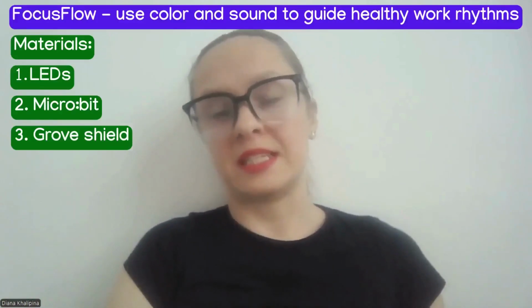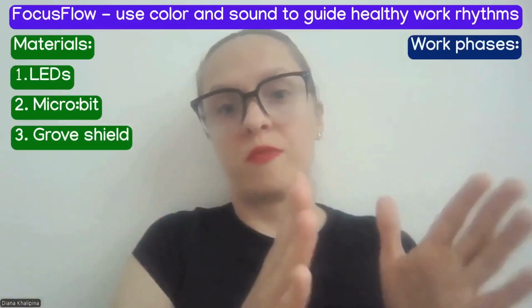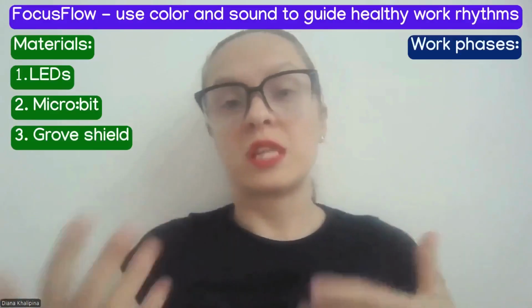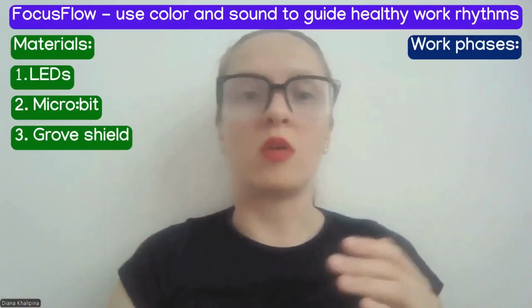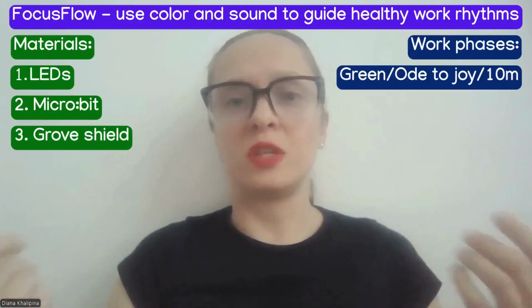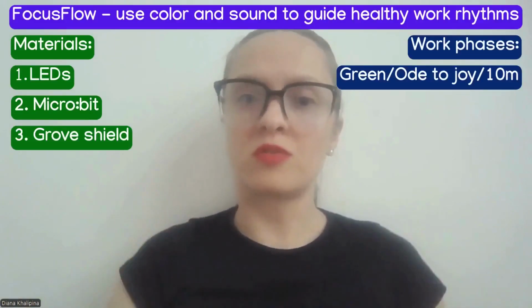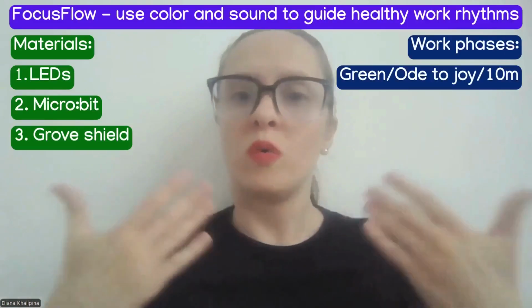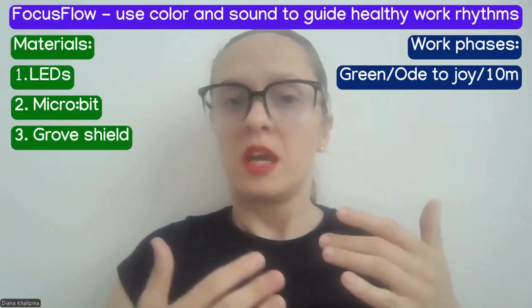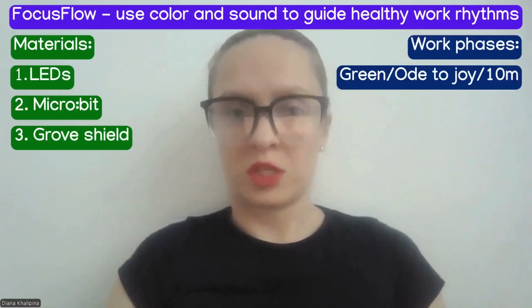The first thing that I did, I studied how different colors affect us. For the first phase of the work, you would like to start work without being too stressed about the overwhelming number of tasks that you need to concentrate on. For this purpose, green is the best color because it can reduce stress and we can have a slow beginning of the work. We say to our brain with the green color that we should start to become focused without being too much stressed.